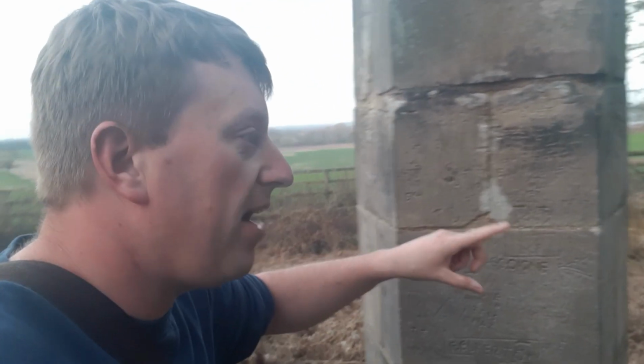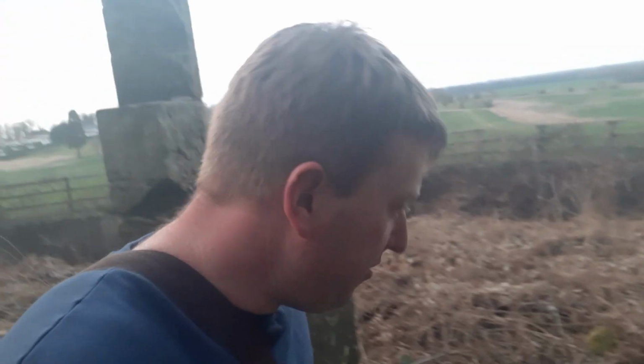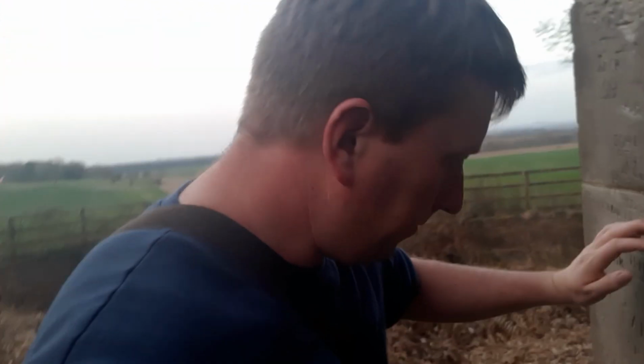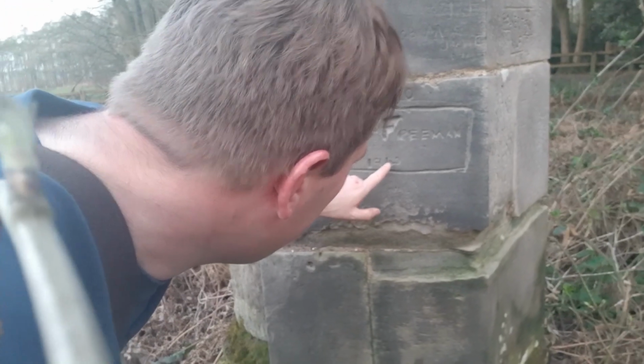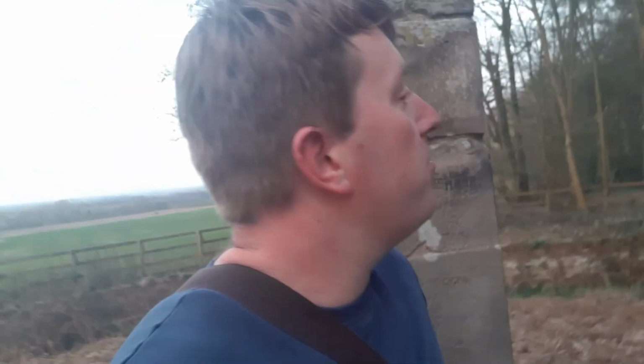But I've just seen some round there. I can't remember where they are now, but some of them are from like the 1930s. In fact, there's one down here that says 1943, I think. It's quite interesting because we know that the army were stationed over here at the hall before it was knocked down. So maybe soldiers in training, I don't know if training went off here, I've not looked into it that deep, but maybe privates used to come up here and carve their names into these pillars.